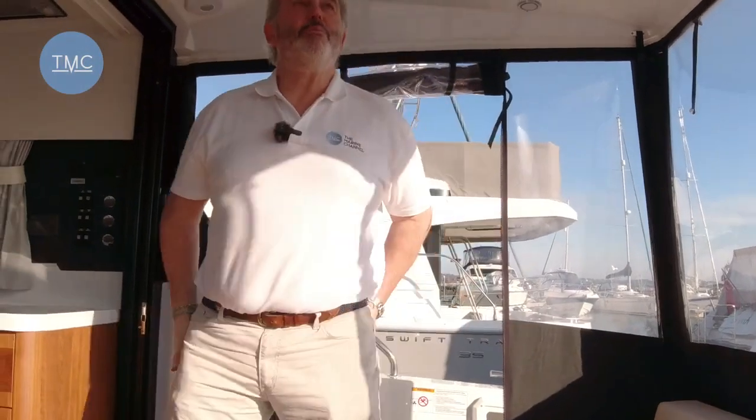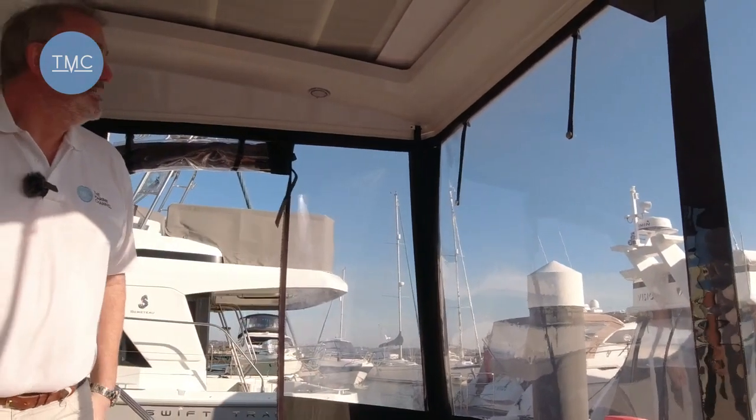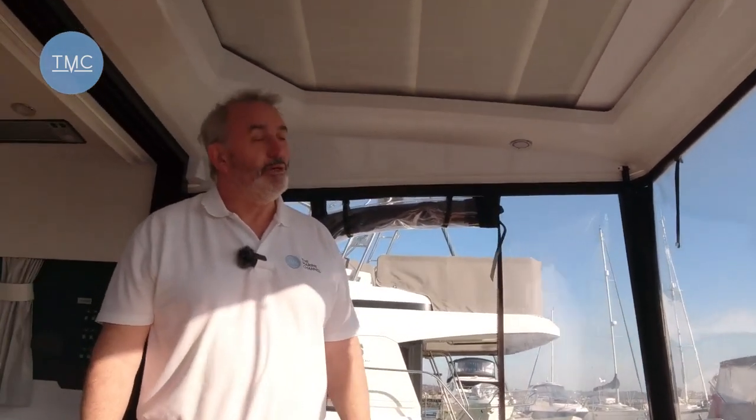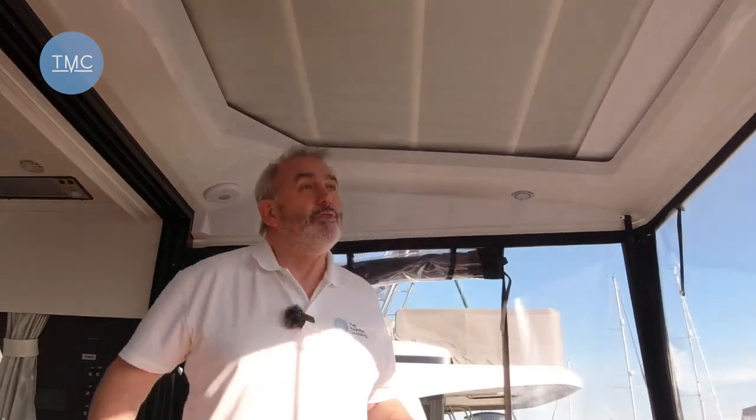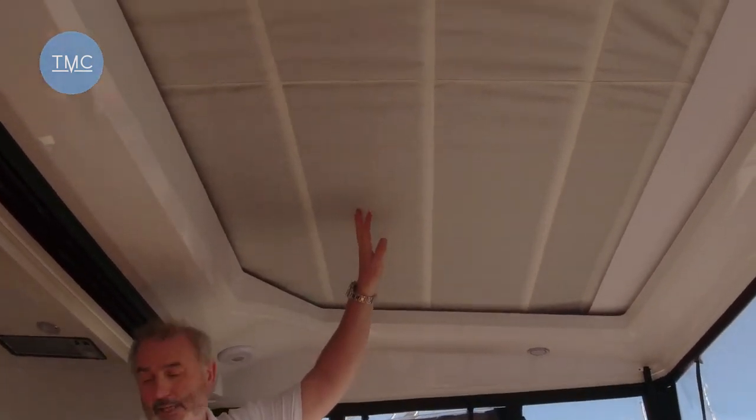Right, as we enter the cockpit, it feels like a really cosy enclosed space, and the reason for that is obviously we've got the covers on at the moment. We're in November, and it's just keeping that little breeze off us. So it's an all year round boat really, and really suited to probably Northern Europe climates. The boat does have a hard top up here, sorry, a soft top up here, which I'll just show you.